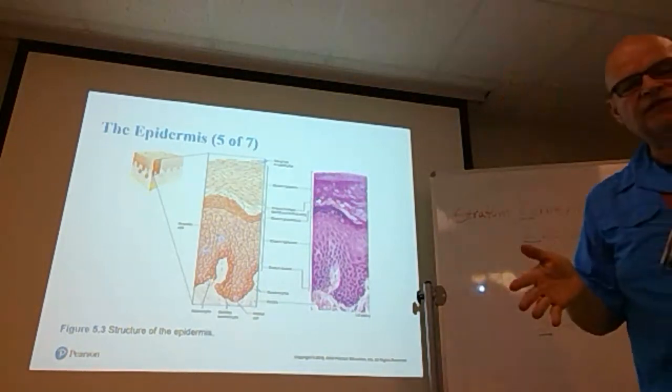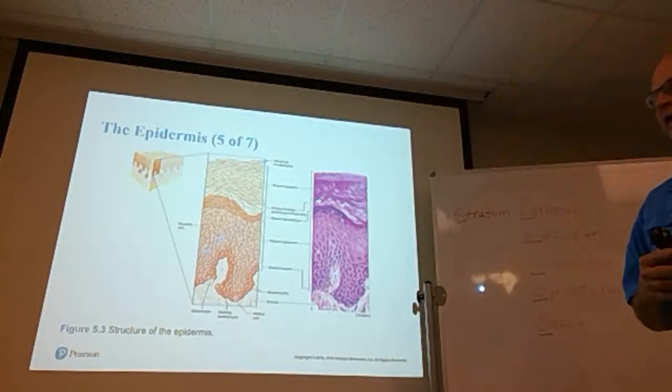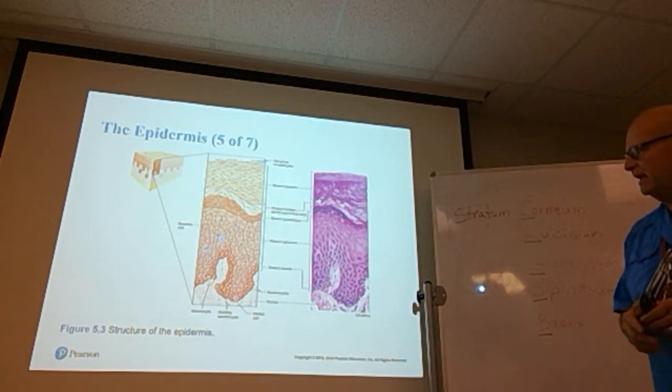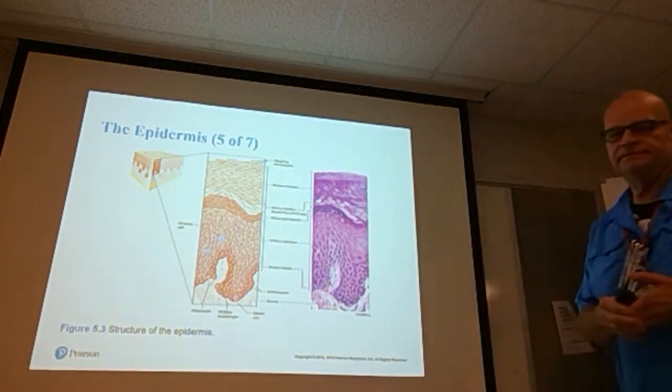And then you're going to remember that each one of those is the stratum something. And then you're going to remember that Canadian ladies, corneum, lucidum, granulosum, spinosum, basale. Canadian ladies give superb back rubs.